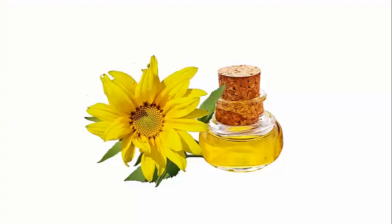Adding sunflower or vegetable oil to your food isn't actually bad for you, but it does contain a lot of calories, which is another really good way to sneak them in when you're starting to feel full and struggle to keep eating more.